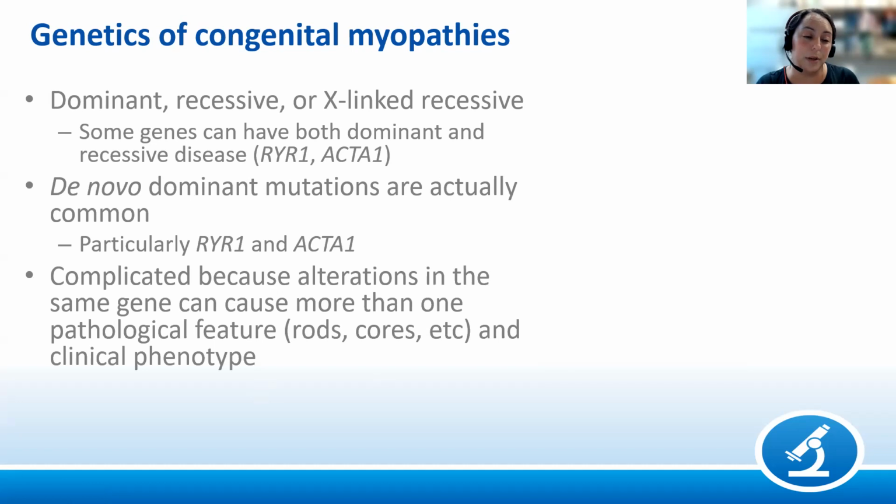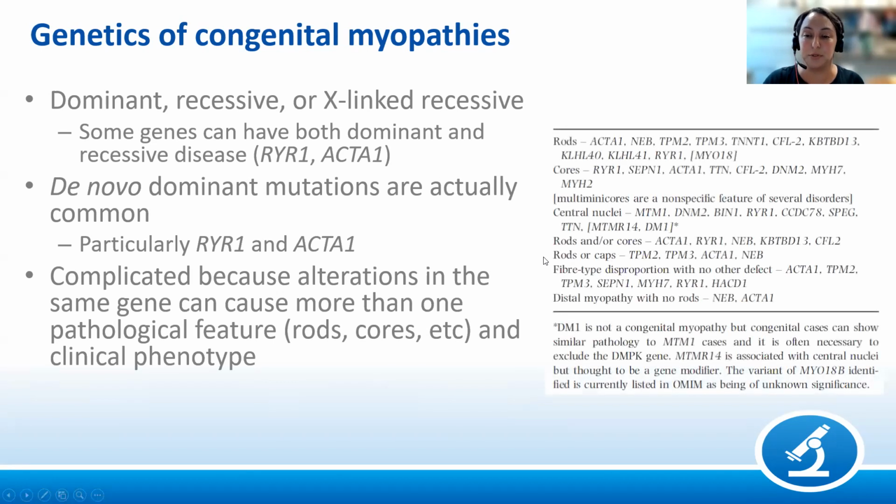The genetics are pretty complicated because alterations in the same gene can cause more than one pathological feature. And here are some examples of that. If you follow RYR1 as our example, you can see that a rod myopathy can be due to RYR1. So can a core myopathy, so can central nuclei, so can a combination of rods and cores, or fiber type disproportion. And so one gene alteration can lead to various different pathologies.